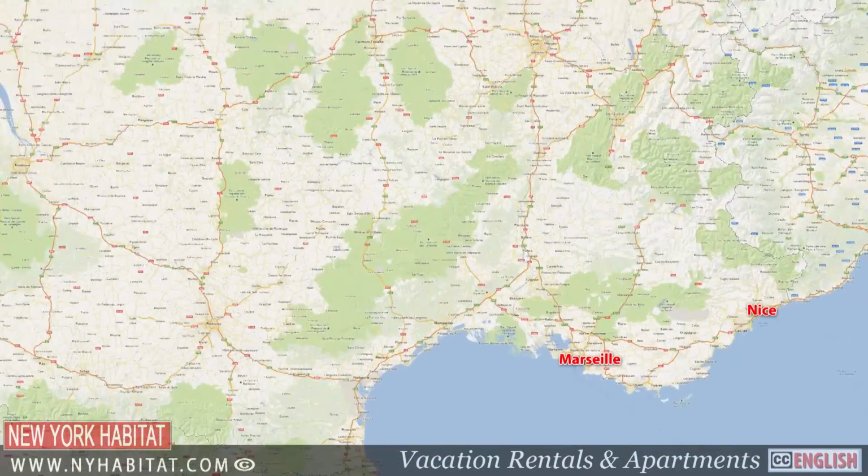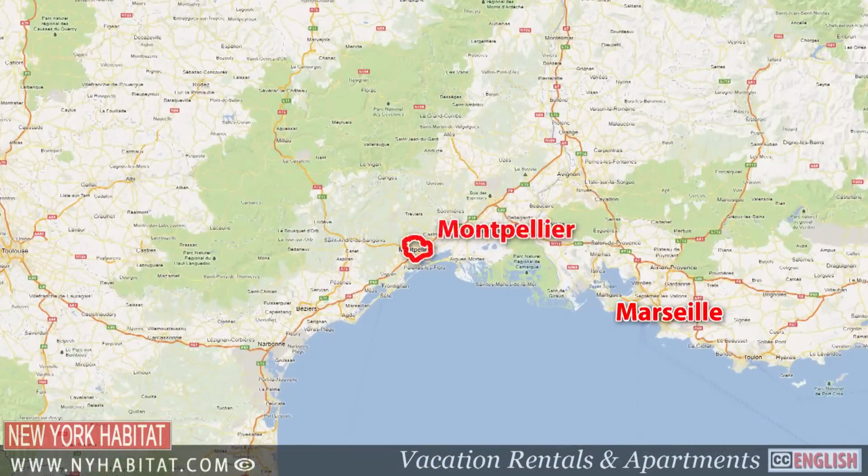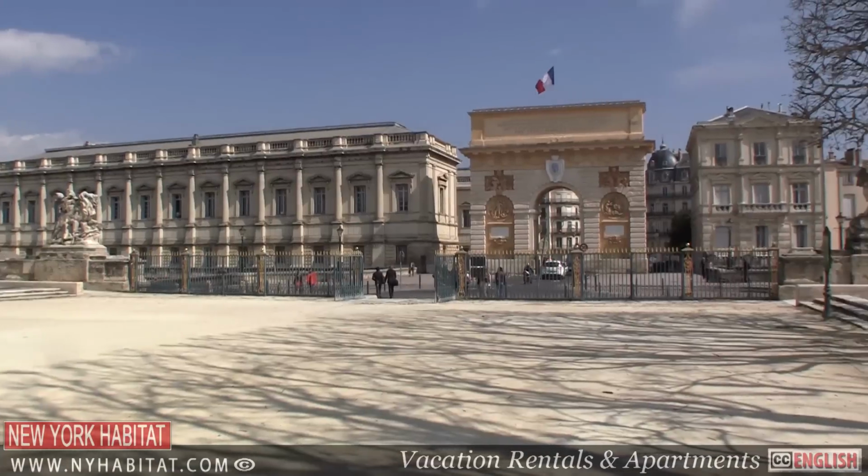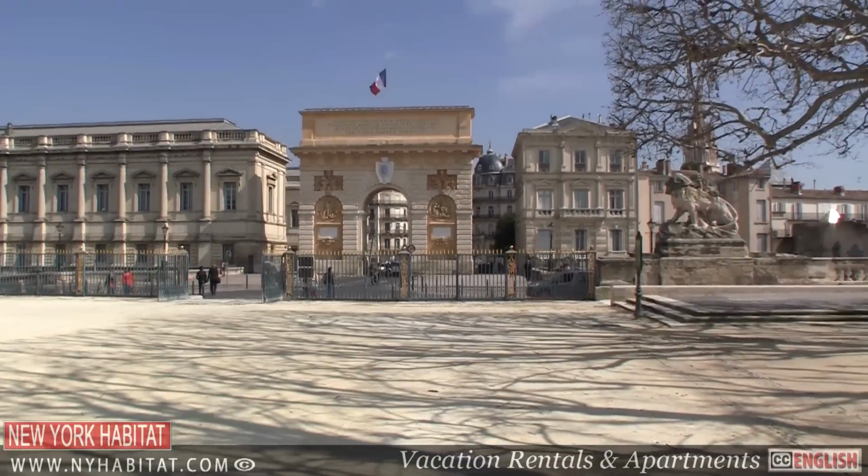Montpellier is the eighth largest city of the country. It's been the fastest growing city in France over the past 25 years, and is the third largest French city on the Mediterranean coast, just after Marseille and Nice.